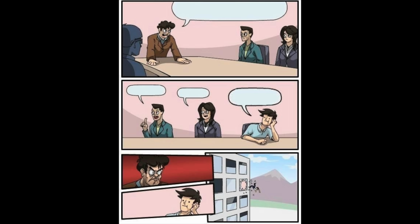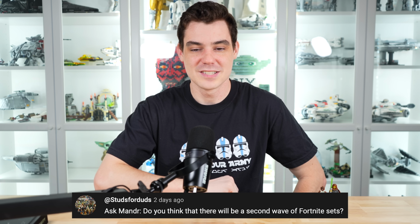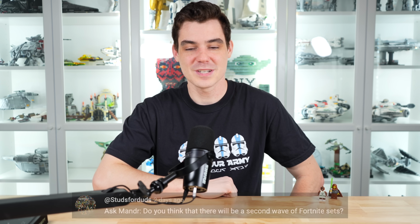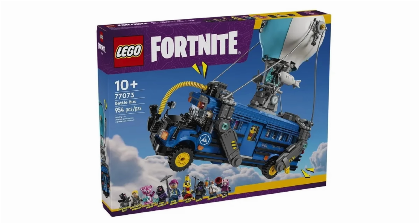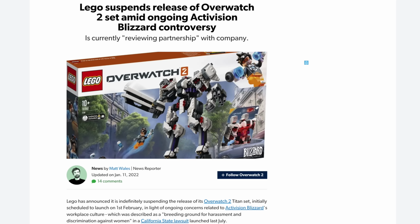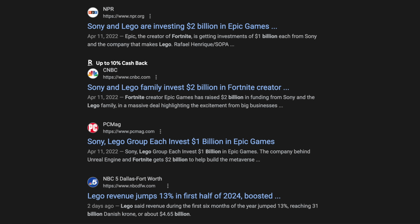we're changing this. Stud for Dud says, do you think there will be a second wave of Fortnite sets? There's going to be a second wave of Fortnite sets like there's going to be an iPhone every year for the next 100 years. These Fortnite sets are going to sell like hotcakes, and it's not Indiana Jones where they might have a change of heart and be like, well, it's actually too controversial for us to touch. Or Overwatch. Well, I guess Overwatch is also a video game, so if it turned out the company Epic had a bunch of bad people working at it, I guess it could fall apart. But no, I firmly believe we will be seeing some Fortnite sets for years to come.